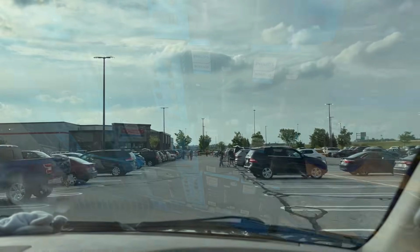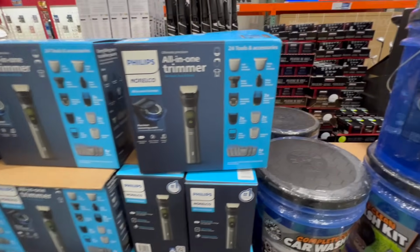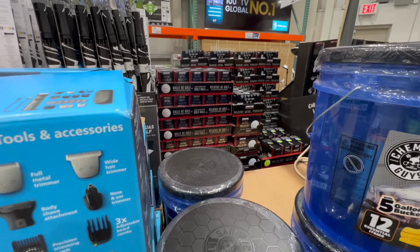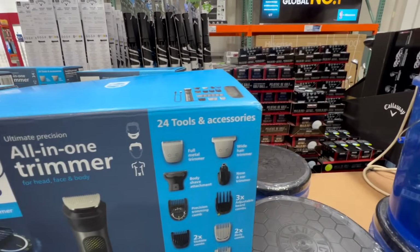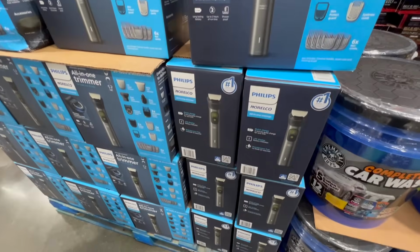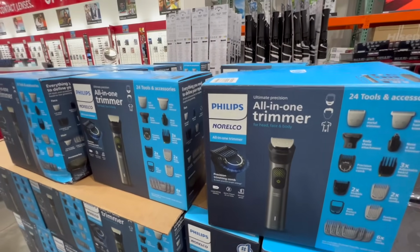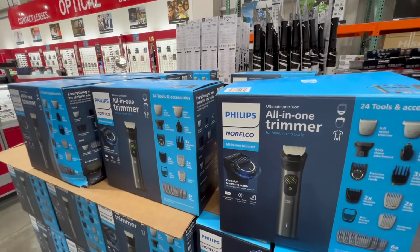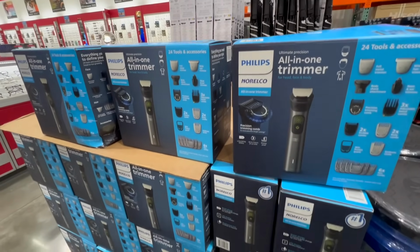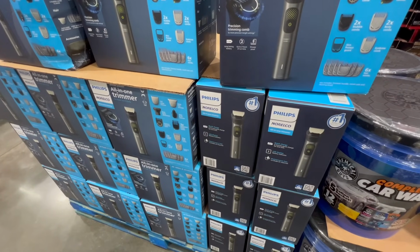Hang tight. Something to pick up for Father's Day, an all-in-one trimmer. It's possible, yeah. The Philips Norelco multi-groom all-in-one trimmer, $15 off, down to $44.99. If you've got a gentleman on your list, either a father or a father-in-law, this might be a good thing to pick up. $44.99, especially if they need one. Hint, hint.